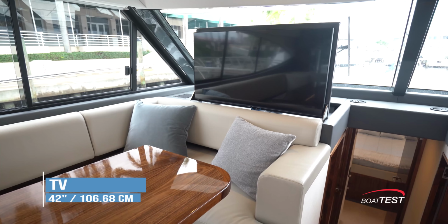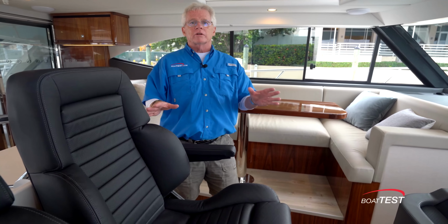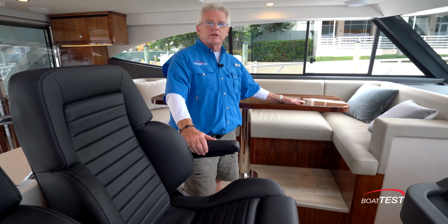Fully forward, there's a 42-inch TV on an electric lift. Now directly across is the helm, which we'll cover in another video, but this seat, I'd like to see it be able to swivel, and then there's a drawer underneath we could pull out to make into a footrest, and that would allow you to join the crowd over at the seating here.